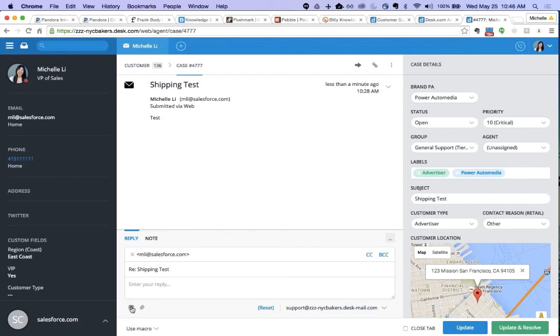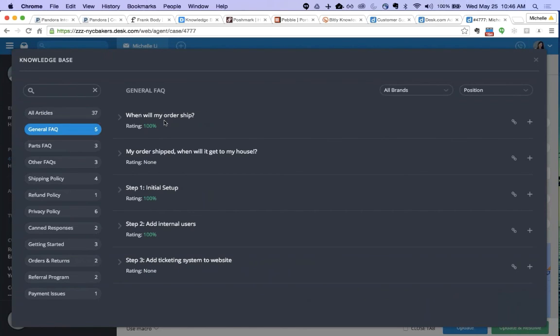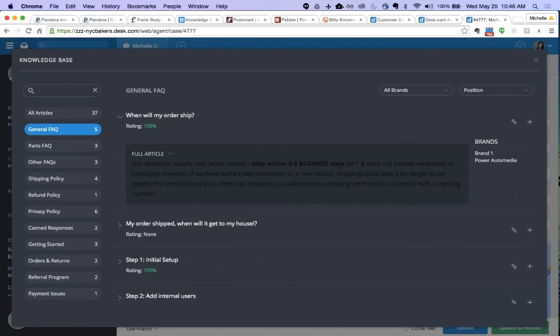So the knowledge tab has all of the articles that you have created, and as an agent, I can actually go and say, hey, maybe there's a general FAQ question, when will my order ship? I can view the article right within Desk.com here, and I also have the ability to copy the link to the article into the case, or copy the text of the article into the case. So kind of using it as a macro.